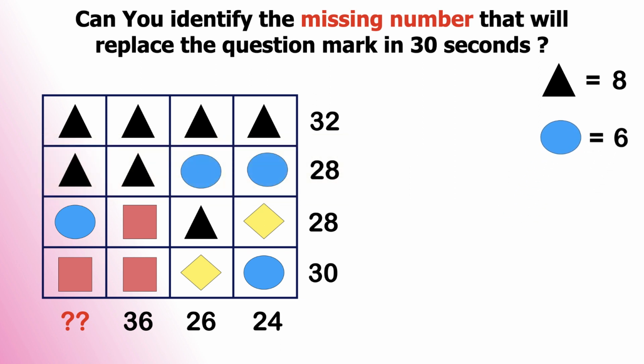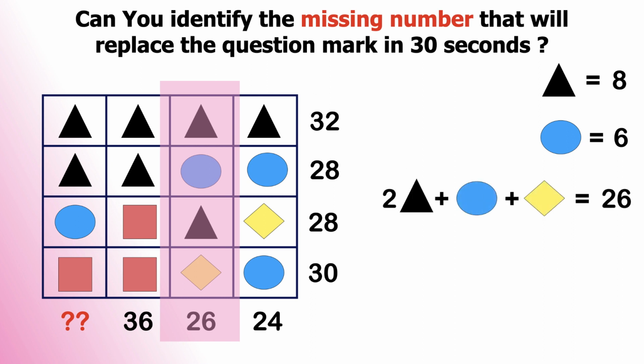At this time, the third row cannot be used to calculate the values of the other 2 shapes because there are 2 unknown values. Hence, let's consider the third column. In the third column, we already know the value of triangle and circle. After substituting the value of triangle and circle, it indicates that diamond equals 4.